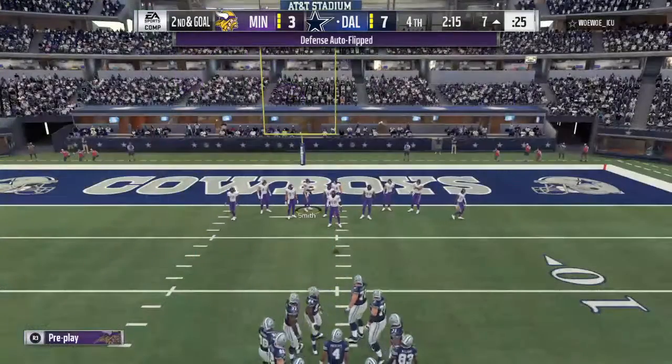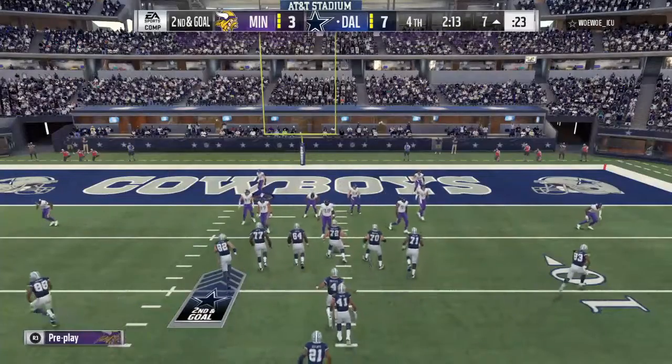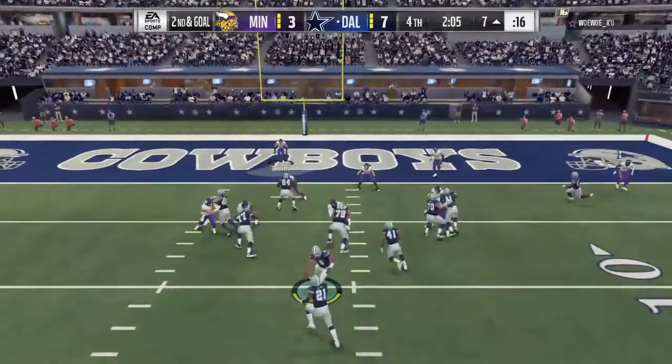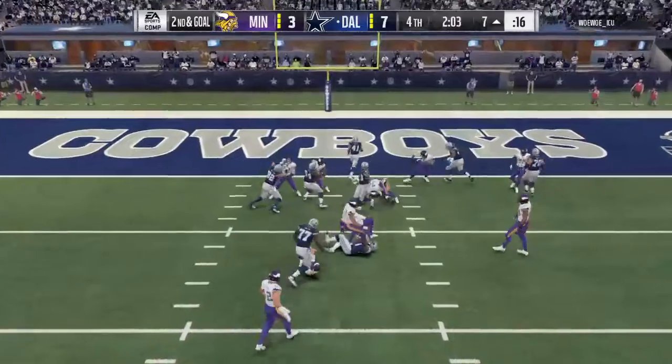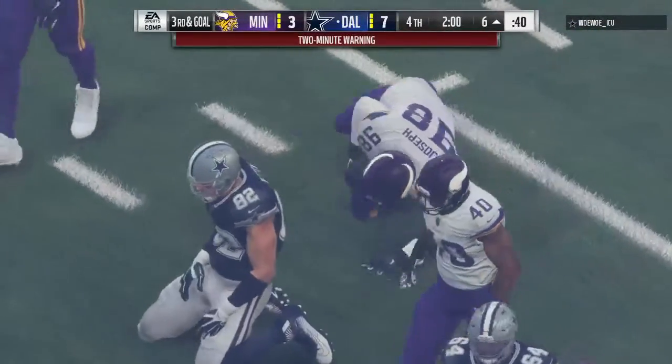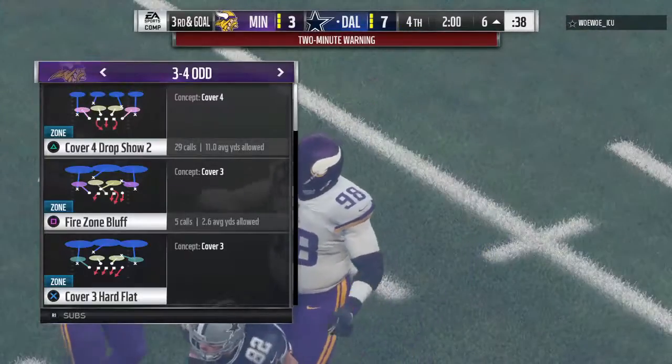They don't need to run another play here before the 2-minute warning. Let's see if they do it anyway. They'll try again with Elliott, and he'll be stopped just outside the 5 at the 6. It's a gain of a yard, and it takes us to the 2-minute warning.